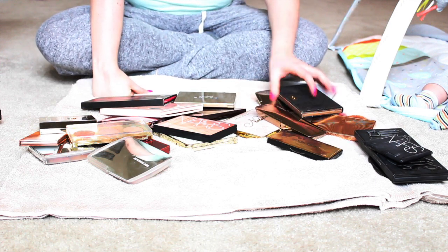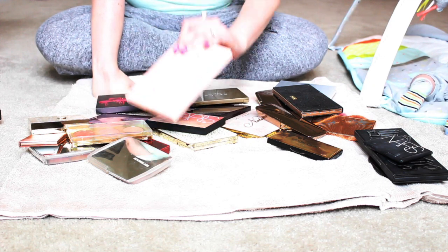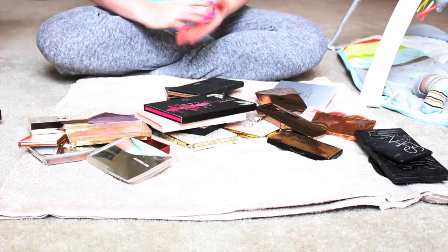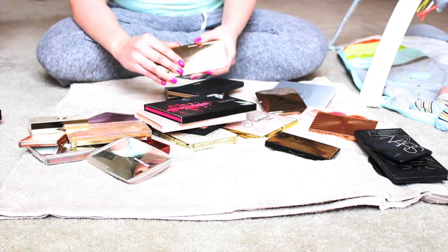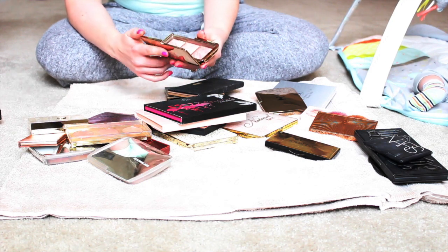Okay, so I think that's all of the contour bronzer type things, but there might be more that pop up as we get deeper in. Some easy ones for me. I'm keeping all of my Hourglass palettes. Oh, this is actually a blush palette, which I guess means there are blush palettes in here.